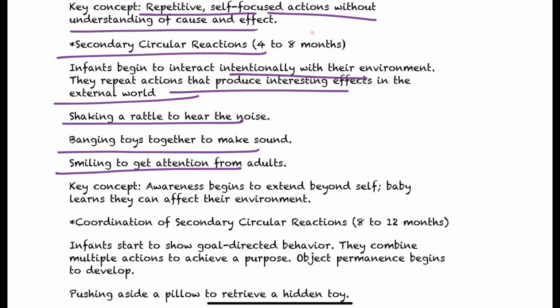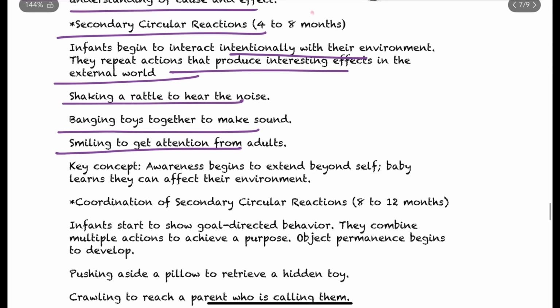Now in this secondary circular reaction period, the baby knows about the environment, they explore the environment, and thus they do repetitive actions that produce interesting effects in the external world. And so the key concept is awareness begins to extend beyond self. The baby learns they can affect their environment.